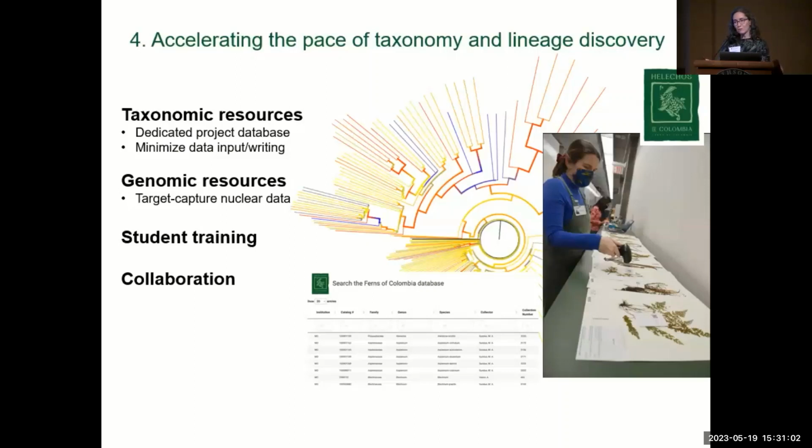And of course, to accelerate the pace of lineage discovery, we need to train more people who do that. That's another way. I mean, if you cannot rush, because one person cannot just go to a herbarium and look at it like artificial intelligence, you can train other people and collaborate with other people to try to make things a little bit faster.